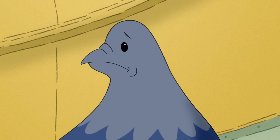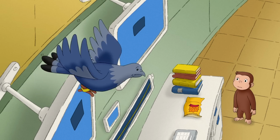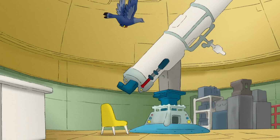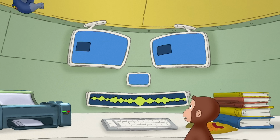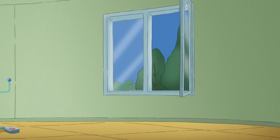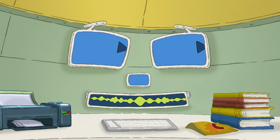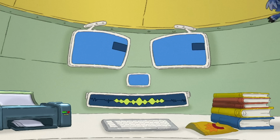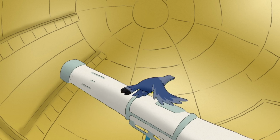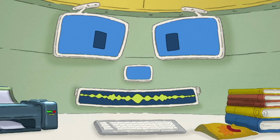Compass wasn't interested in seeing stars. The food was gone, and it was time for him to go home. But Compass being Compass, he went the wrong direction. Oh, dear. He wants to get out. Use the window, birdie. That way. Go to the monkey. Go to the monkey. Oh, dear, it's not working.